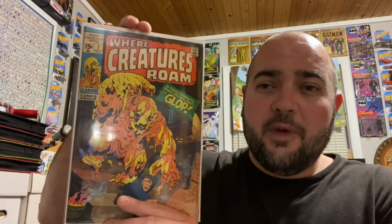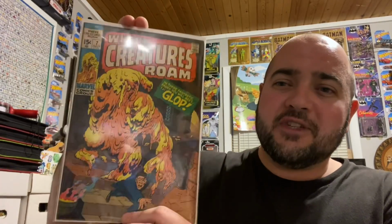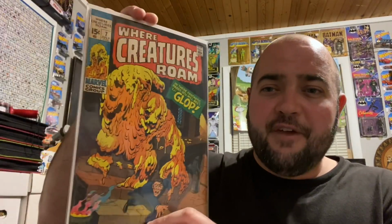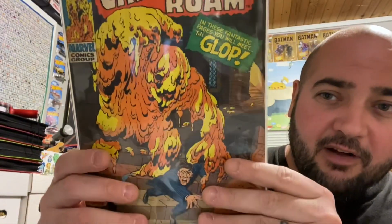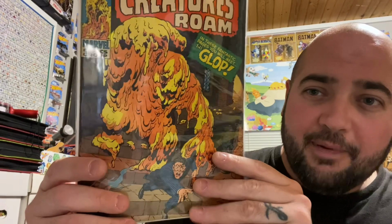Two more books here. I love these Bronze Age horror books. Here we have Where Creatures Roam, number 7. Nice little Bronze Age 15-cent book. Really cool cover. See if I can get this not to glare on you. But look at the glob there. Really cool book. Really excited about this one.